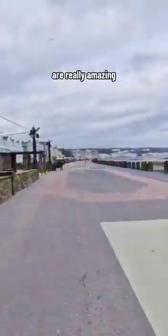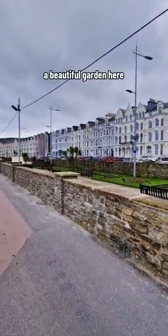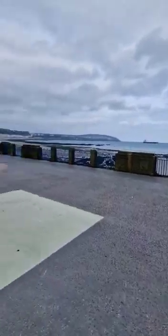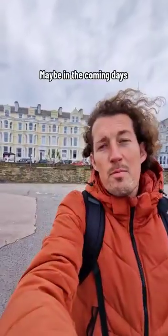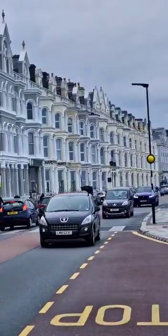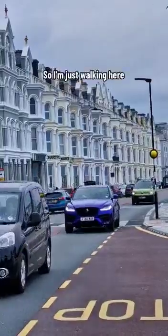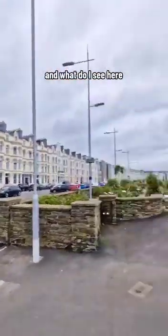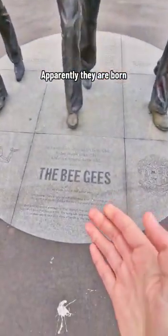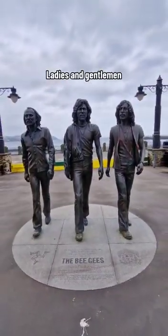These houses here are really amazing. Look at those. All the same, and then we have a beautiful garden here. We have a very wide boardwalk. Perfect for a run maybe in the coming days. So I'm just walking here on the boardwalk, and what do I see here? A statue of the Bee Gees. And apparently they were born on the Isle of Man. The Bee Gees, ladies and gentlemen.